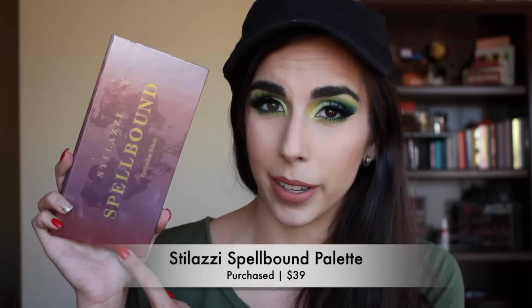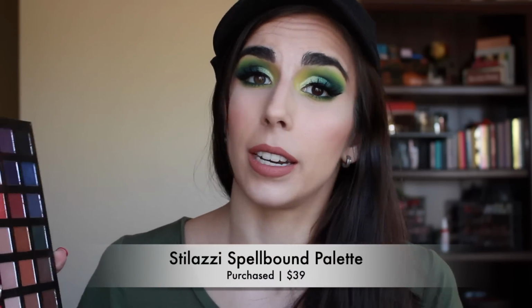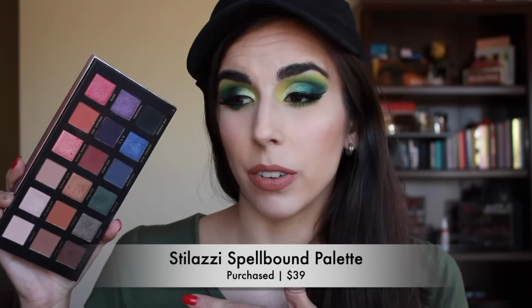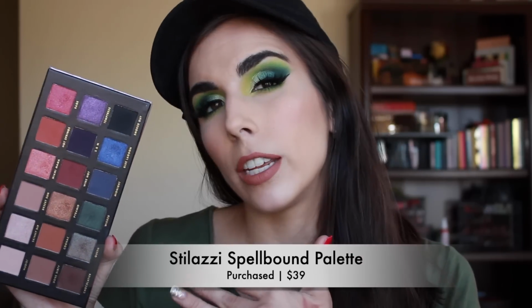Coming in at number 6 is the Stilazzi Spellbound eyeshadow palette. Now, this palette isn't terrible. I don't want it to come across as that, but out of all the eyeshadow palettes that I did try this month, this does come in at the very bottom, just because I had a couple issues and things that I ran into when using this that put it at the bottom of the barrel, basically.